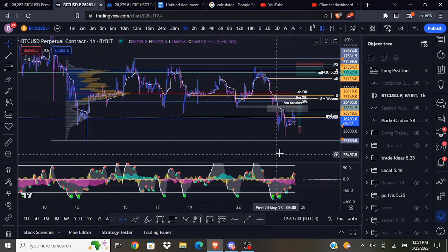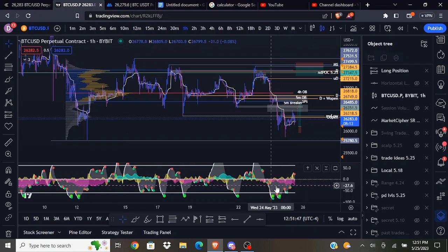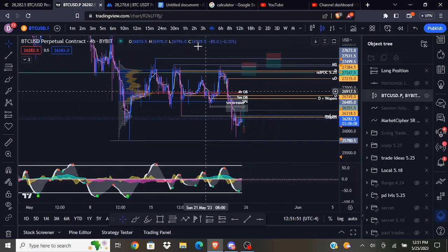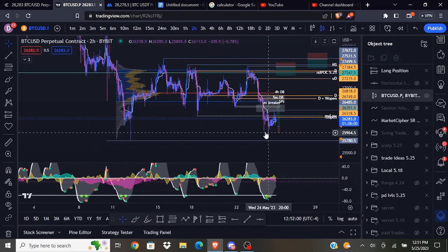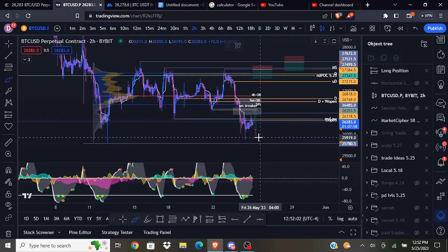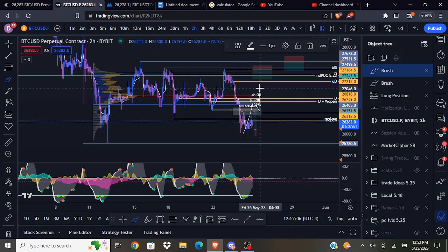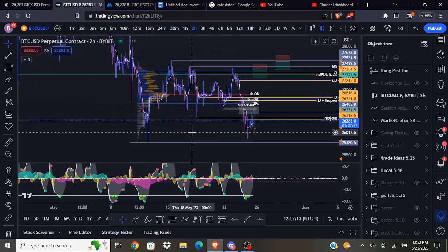We did get local divergences as we put in this low, but it was as the money flow was continuing to put in lower lows. And we didn't get a 4-hour div. So this could potentially be a local low, and maybe price looks to come up to break this downtrend, maybe get back into this range, but the higher time frames are not looking super optimistic.